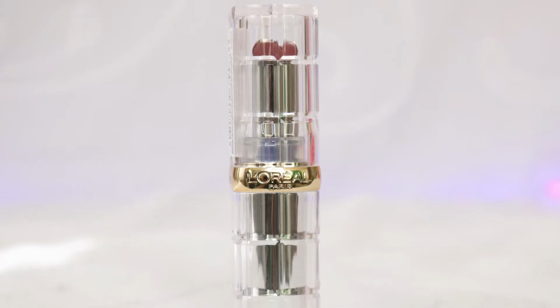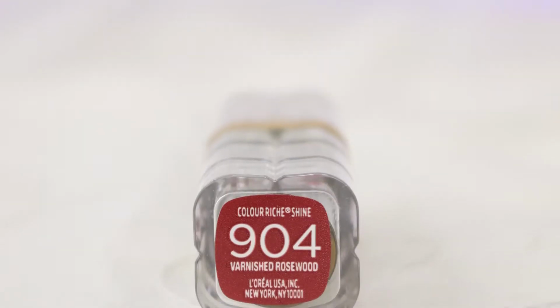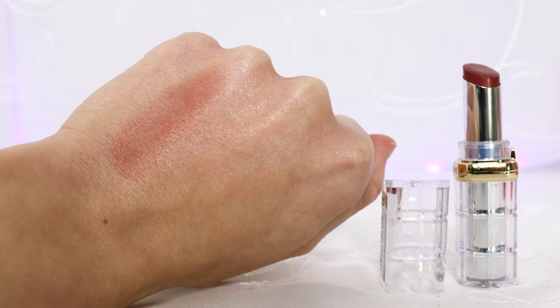This L'Oreal Color Riche Shine Lipstick, oh my gosh, I am in love with it. This is in the shade Varnished Rosewood. The packaging's really pretty. I know I did not take the sticker off yet. It's very hydrating on the lips. I have it on underneath a gloss that I'm going to talk about as well that I hauled. I will certainly be picking up more of these.